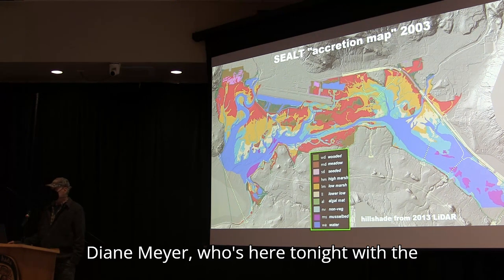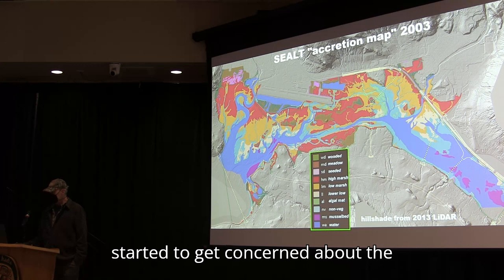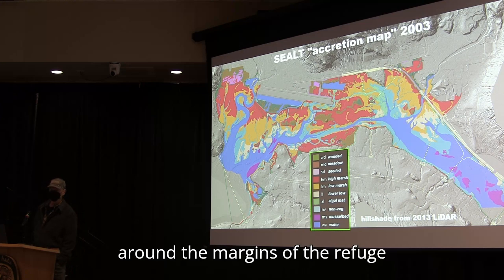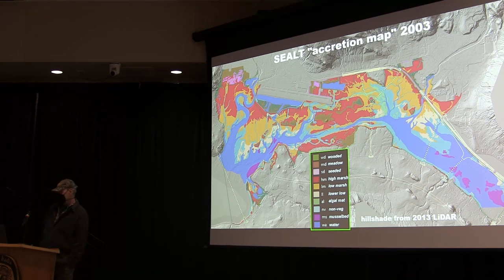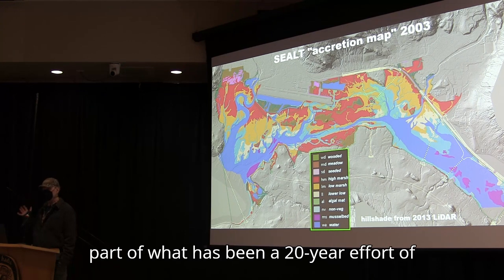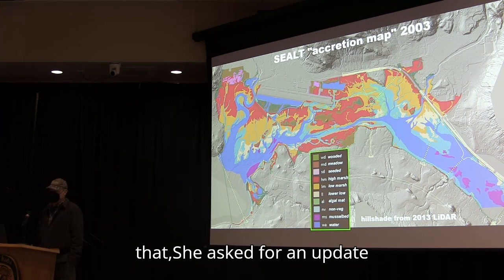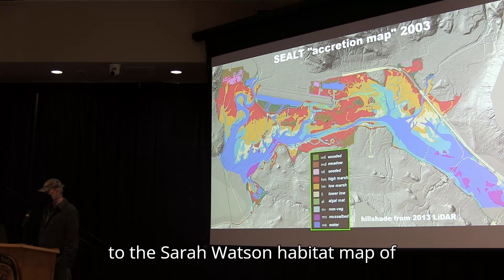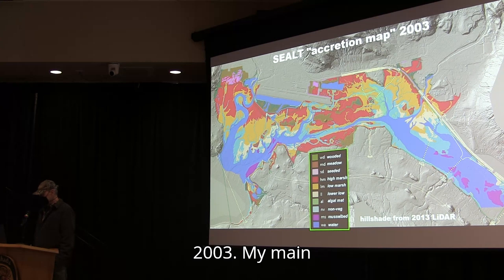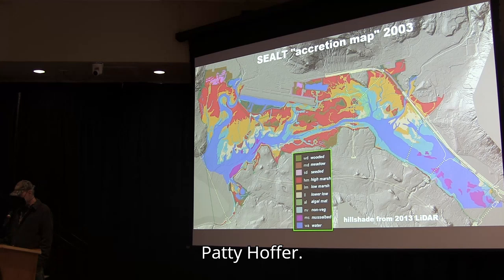Diane Mayer, who's here tonight with the Land Trust, started to get concerned about the frittering away of public lands around the margins of the refuge due to accretion filings. And as part of what has been a 20-year effort of the Land Trust to stay out in front of that, she asked for an update to the Sarah Watson habitat map of 1979. So this is what we produced in 2003. My main collaborators on this were Terry Schwartz, who's no longer with us, and Kathy Hocker.